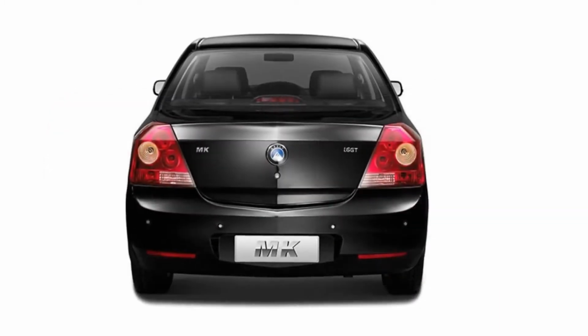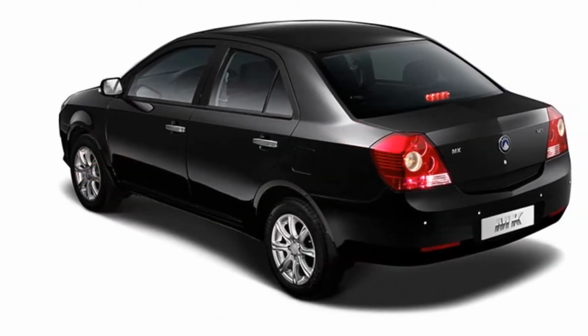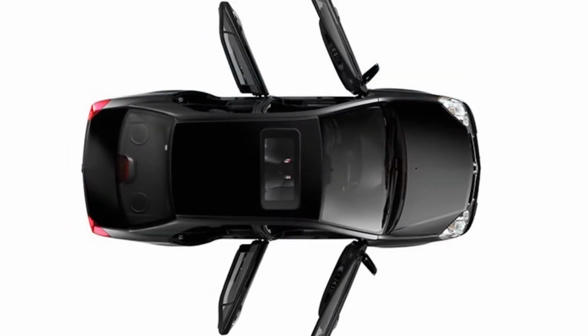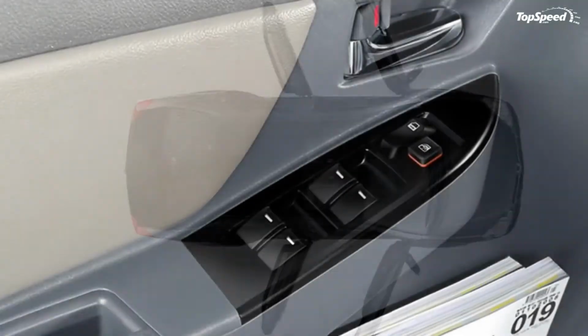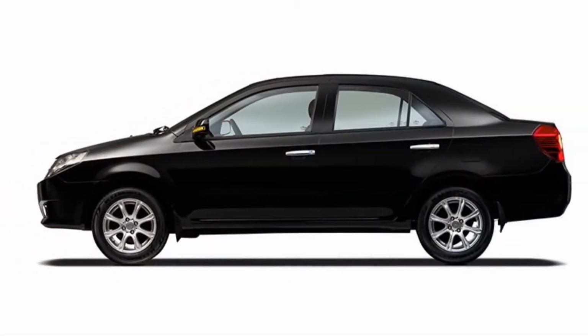The instrument cluster isn't located behind the steering wheel, as with most automobiles, but atop the center stack. While it may be a unique feature, the center-mounted instrument panel does very little to improve the MK's cheap-looking interior. Drivetrain.